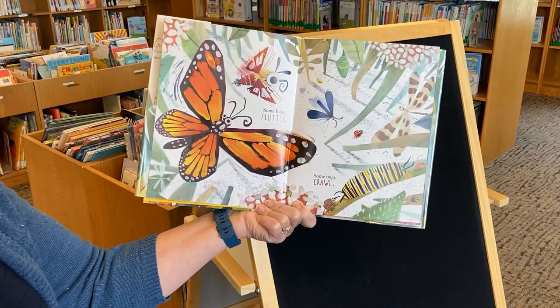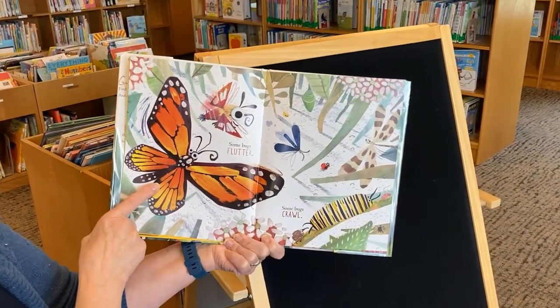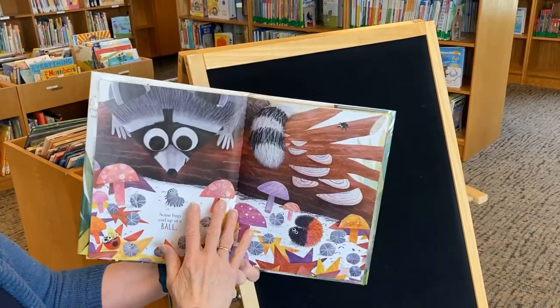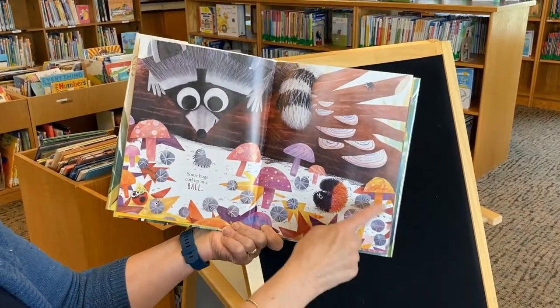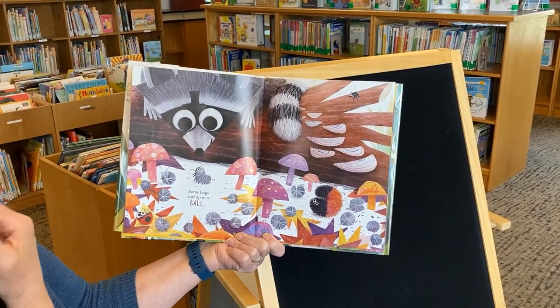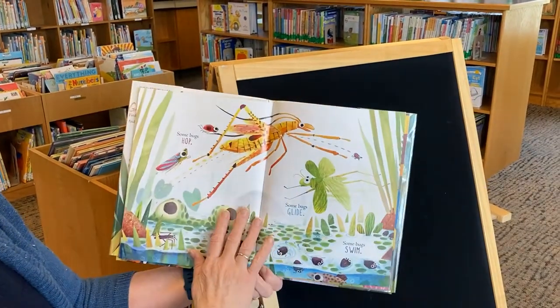And some bugs flutter and some bugs crawl. A beautiful monarch butterfly and a dragonfly. Some bugs curl up in a ball. Oh, look at them all. I don't know what the name of those is, but I've always called them potato bugs. They might not be potato bugs, but that's what I've always called them.